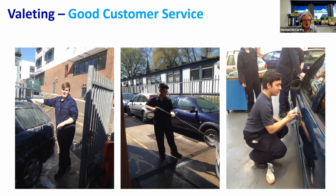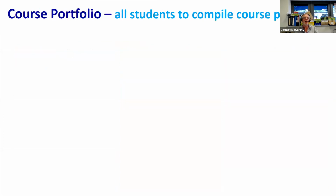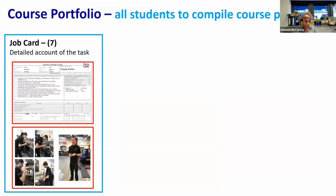Sounds like an easy task, but the amount of youngsters that drop a sponge on a stony, gravelly road and we have to rescue it before they wipe it all over the car. So there's a good skill that they'll learn there. And then obviously there's a portfolio they've got to fill in.